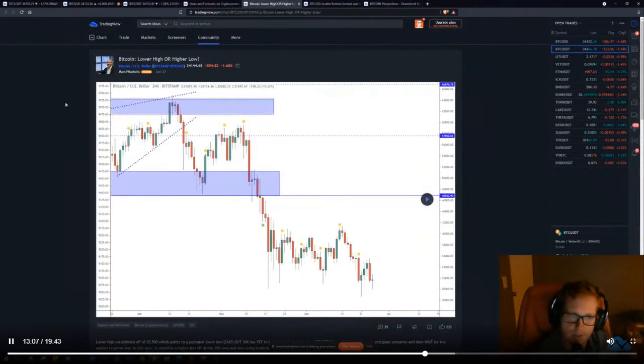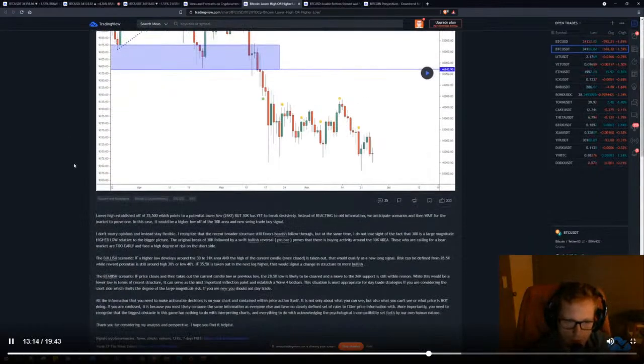Let's just touch on some ideas. So we got Market EP Markets coming back, feeding us the good juice. He's basically saying, he said a lot of things here, which is going to be hard to recap. Lower high established, a lower high. He thinks that's a significant lower high. Bullish scenario, if a higher low develops around the 30 to 31K area.